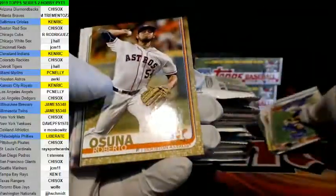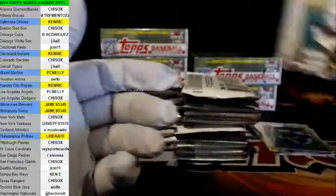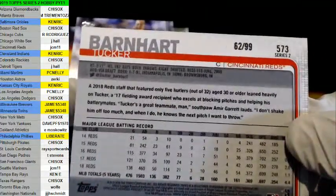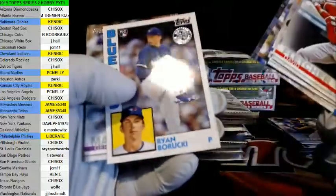All right, guys, here we go. Box 7. Good luck. Roberto Osuna for the Astros, 703 of 2019. See, Johnny Mize, non-numbered. We have a Topps logo variation of Tucker Barnhart for the Reds. It's going to be out of 99, 62 of 99. JCM 11. This is supposed to be the hit. We'll see. See how wrong I can be again. Ryan Baruki.